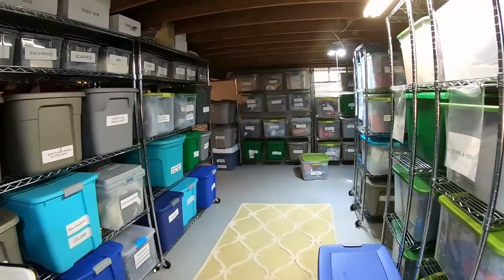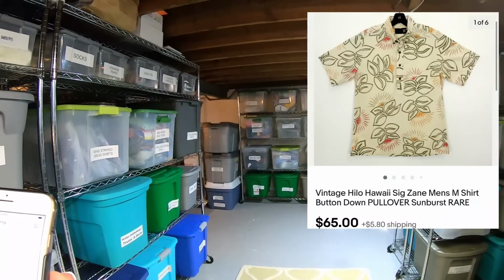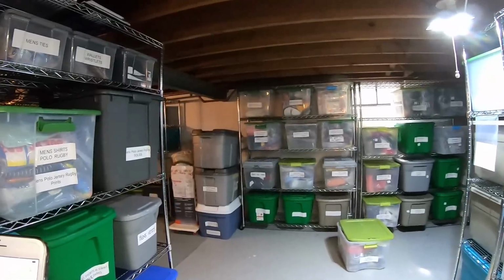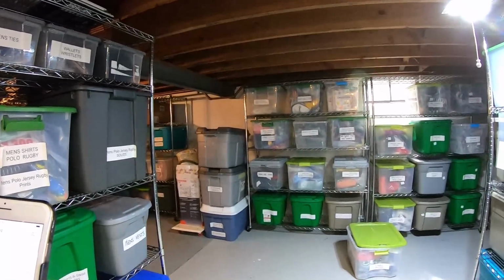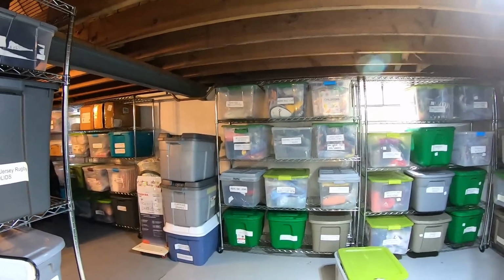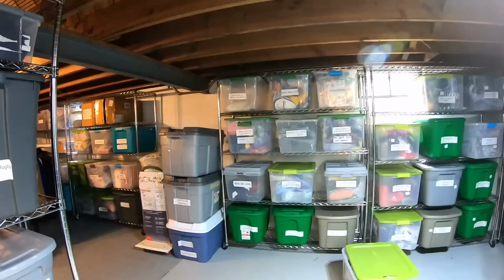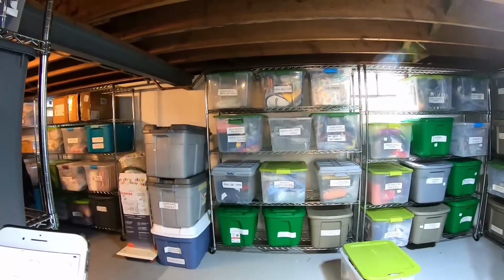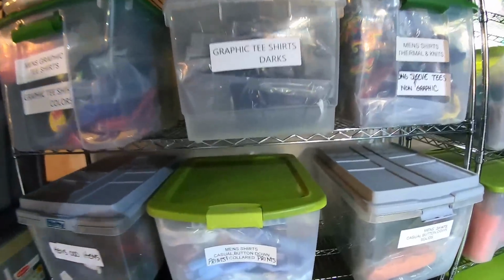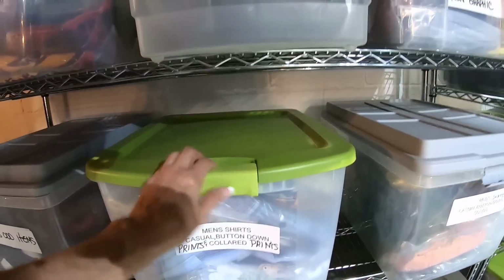Staying on the clothing side, the next item that's sold is a men's vintage Hilo Hawaii Sig Zane. I've been talking about this signature series Sig Zane on these shirts. Very desirable. I didn't realize how desirable until I picked up 3 of them that I found in the thrift store. Paid a couple of dollars. I think they were $4.99 plus my discount, and $65 this one brought. This is probably going to be here. Men's shirts, casual, button-down prints, and collared prints. So it's going to be in here.